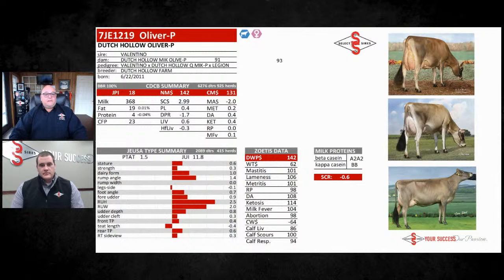Oliver P., another high-tight bull that's been around a while. We don't talk about him much. He just continues to do his thing, Mark. He's a Valentino son out of the 92-point Mick daughter. A bull that's just balanced all the way around. And he's still 1.5 on type and 11.8 on JUI. And he's seen a lot of ice cream seasons over time. There's no doubt about it. Actually, the Mick is 93 now.